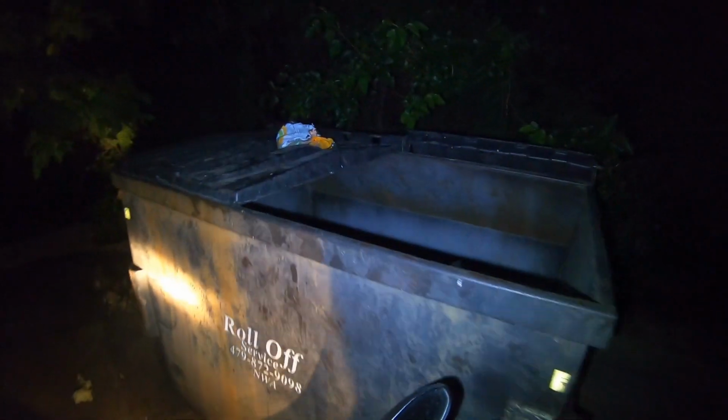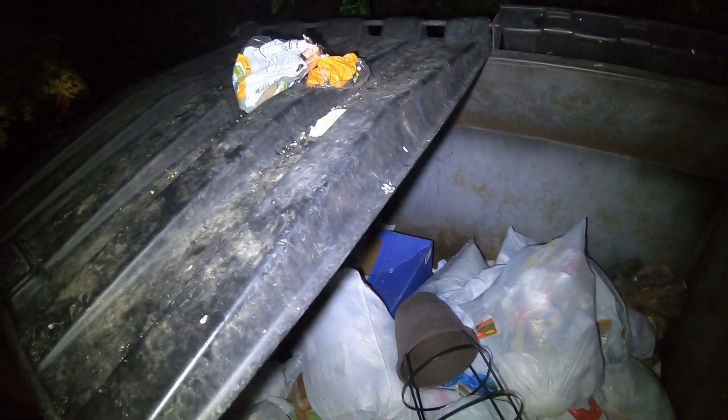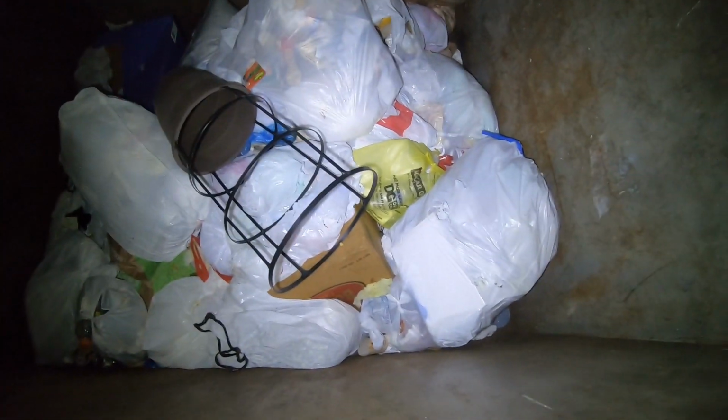I just missed a raccoon. I couldn't get the camera and light on in time. He was chilling right here. Grubbing. What was he grubbing on? He had himself some moldy biscuits, some moldy buttermilk biscuits. He decided those were delicious. That's the second time tonight I couldn't get my camera on in time. The first time it was a whole family of raccoons.